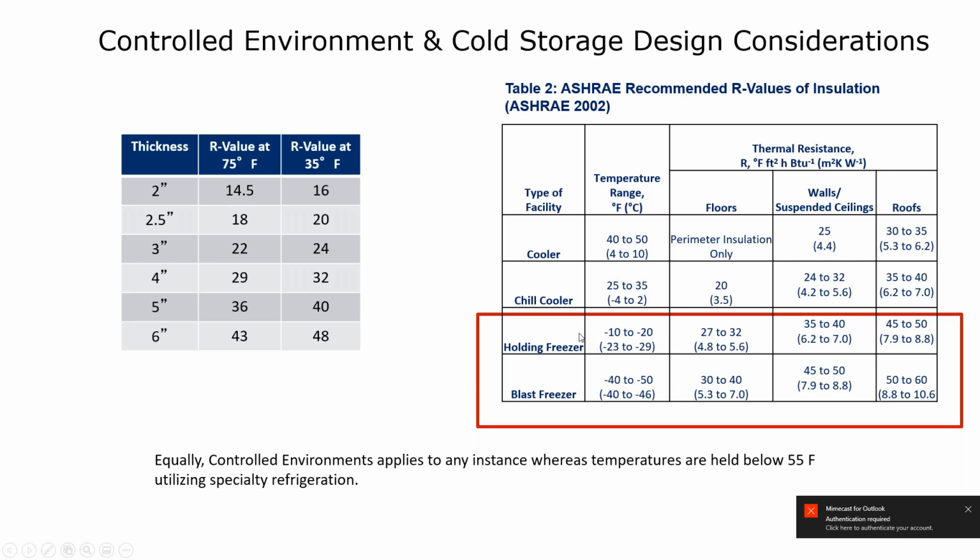So just for example, say we are a -10 freezer. You're at R-27 at the floor and needing an R35 to 40 in the walls at a minimum. So you're already starting to look at 5-inch panels to go to -10. That's where we actually recommend it technically, and anything lower than that requires 6-inch or greater.